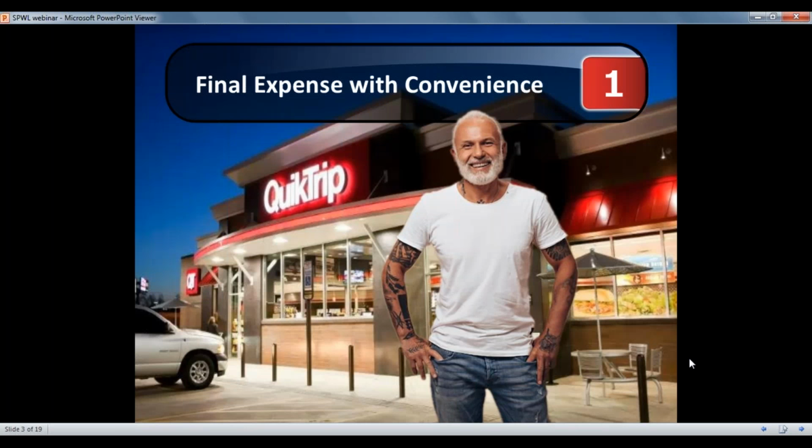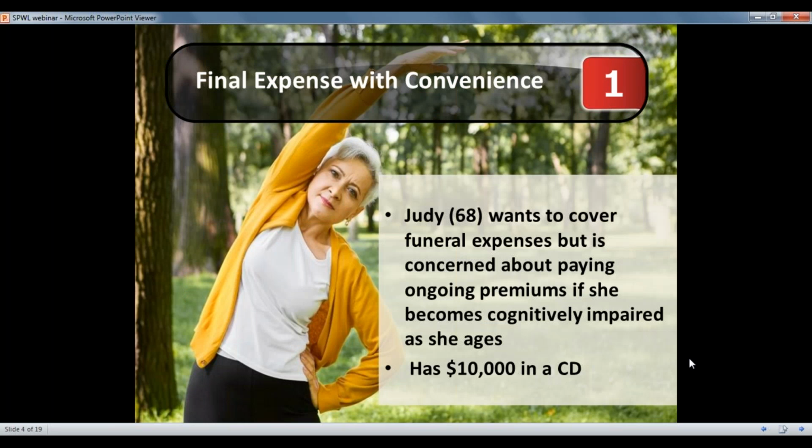So our first scenario for using single premium life, and this is something we don't think of, myself included, this could be looked at as a product that is a final expense policy, but with convenience. Well, what do I mean by that? Well, if you have a client that's looking for a final expense policy, let's take a look at Judy here on the screen. She's 68. She wants to get a policy to cover her final expenses, her burial, her funeral.